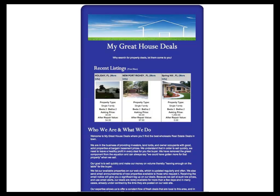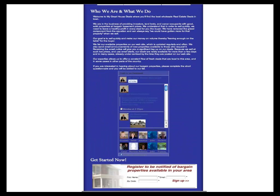So, if you have properties, great, they're here. If you don't, no problem. You can either have no properties or you can borrow properties from other iFlip users and display them on your site. You can borrow their credibility if you'd like. And then we also have all the social media stuff in there, so you can have people commenting on their Facebook about you.